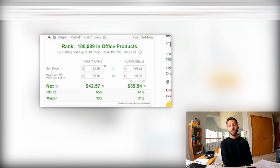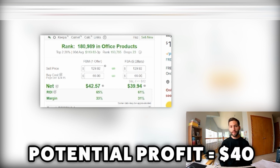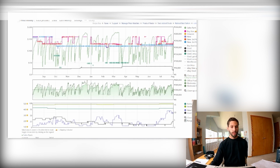The next purchase is also an office product, also around $200K in office. This one we plan on selling for around $130, and we purchased it for $66, around $40 potential profit and 61% ROI. Really happy with this one. Here's the Keepa graph on that one. And going to a year, that's what that looks like now.